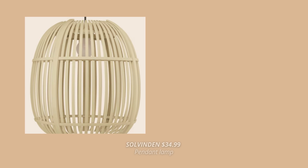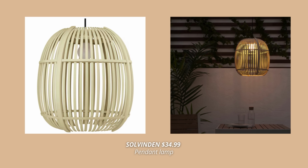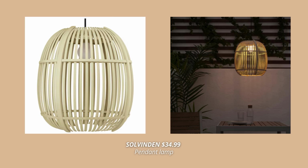Another new pendant lamp that's perfect for outdoors is this oval lamp made out of maintenance-free plastic rattan. This one spreads a cozy light, creating captivating shadows around the space.